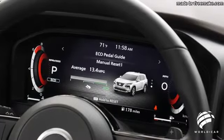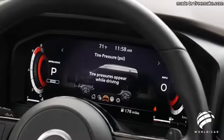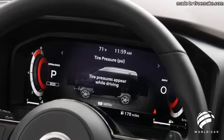Tire pressure monitoring system, so it'll actually give you a digital readout of every tire. Once you start moving the vehicle, it's not just going to tell you that you have a low tire. It'll tell you, okay, this tire is low and you have 28 PSI. It's time to fill up.